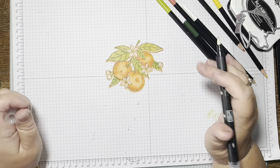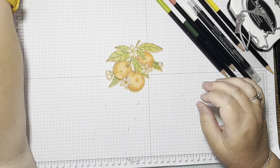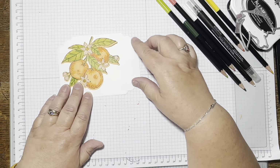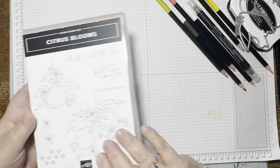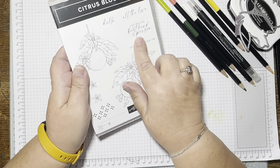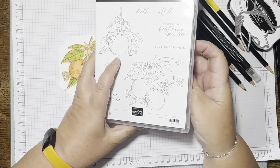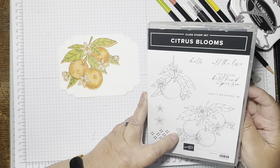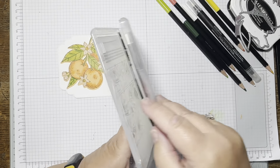And let that dry off. And I'm quite happy with that. What I'm doing with the card, I'm not sure, but I'm thinking that I'll be having that kind of on there. So I'll need a bit of a sentiment here. So we've got, hello, all the love. You're the best kind of person. That's nice, isn't it? And just checking in. Let's go with, hello, just checking in. No, just hello, actually, I'm thinking would work.